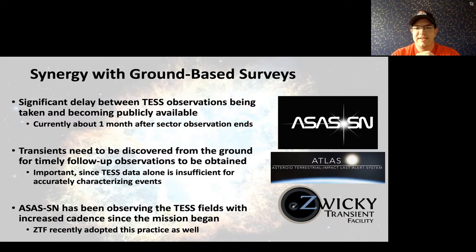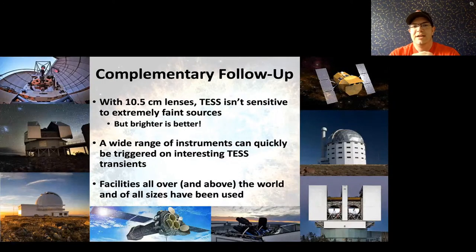And we were excited to see that ZTF has adopted a similar practice whenever TESS is observing in the north, where ZTF can detect things. So that's really good. And then another nice thing about TESS is that you might intrinsically think, oh, it has these small lenses, that's kind of bad, right? We're in an era where 10-meter class telescopes are common-ish, where 30-meter class telescopes are being designed. Like, what are you doing with 10.5 centimeter lenses?